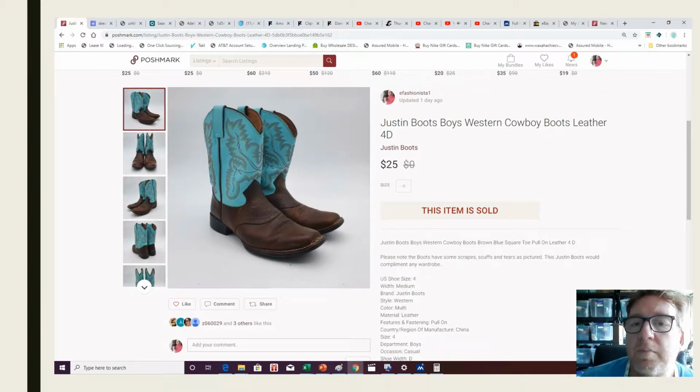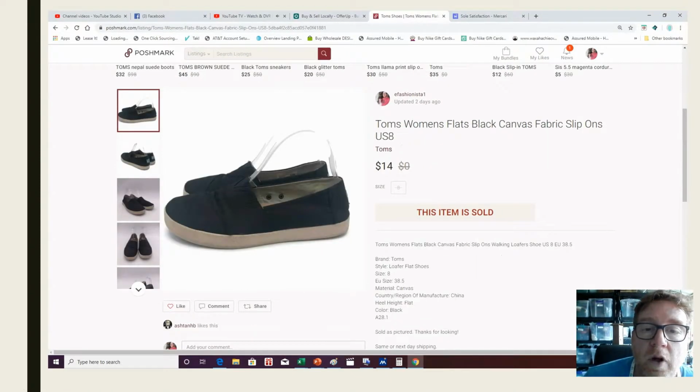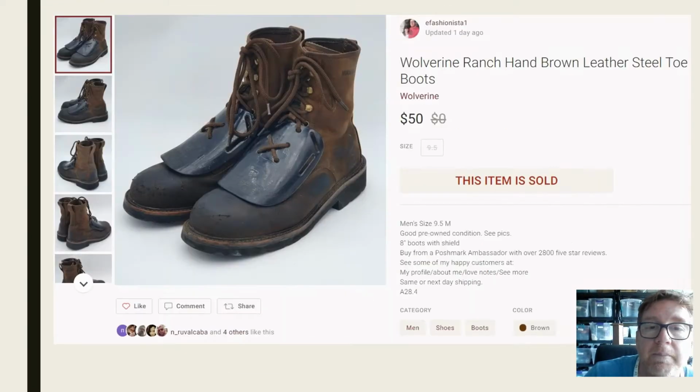Anyway, next we got a pair of Justin boots. These are boys 4D. I think I paid 6 or 7 bucks. Sold for 25 on Poshmark, minus 5, minus 7. Made about 13 on these. Now, a pair of Toms. Got these for $1 at a garage sale. Sold them for 14 on Poshmark. I think I netted $10 and change on these. Nothing fancy, but $10 for a real quick flip.